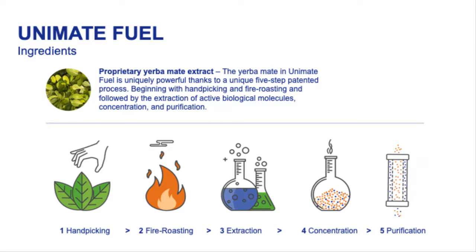Here we have the ingredients of Unimate Fuel. It's a proprietary yerba mate extract. The yerba mate in Unimate Fuel is uniquely powerful, thanks to its unique 5-step patented process. It begins with hand picking and fire roasting, followed by the extraction of active biological molecules, concentration, and purification.